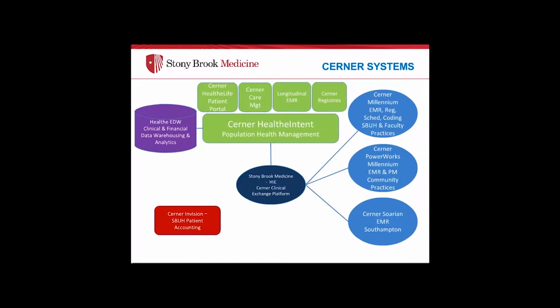But so we're interested in what's happening within Stony Brook Medicine's walls or even outside of Stony Brook Medicine's walls. And so I just want to start here with what are some of the data sources that we can work with.